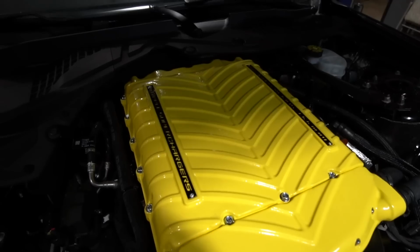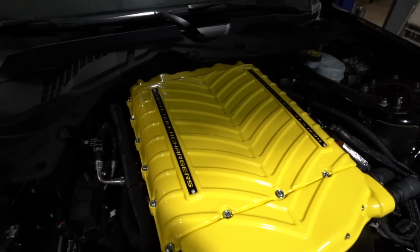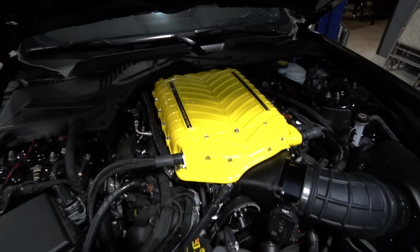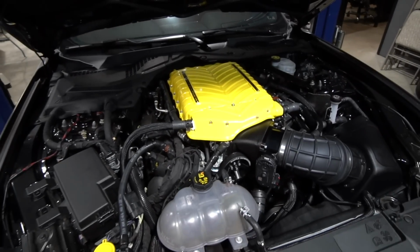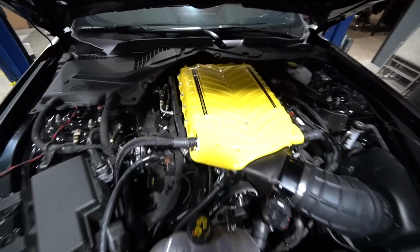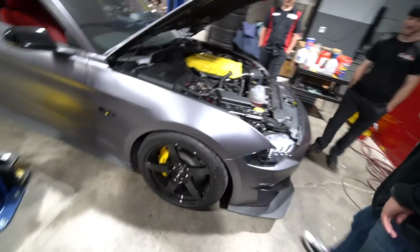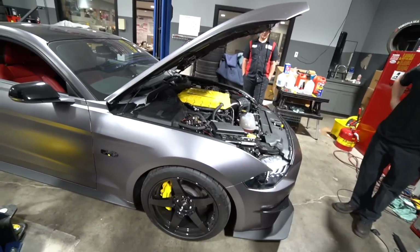Woo! That looks so good, bro. Oh my god. A little different, huh? That yellow just, woo! That's beautiful. Yeah, it came out really good, man. That was a good choice. Let me get a side shot with the calipers and everything. It matches really well.